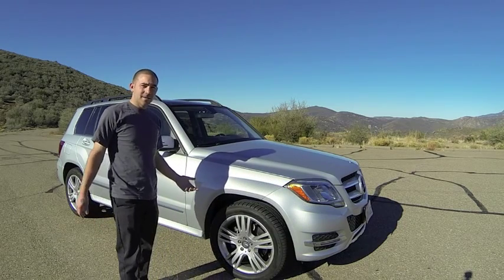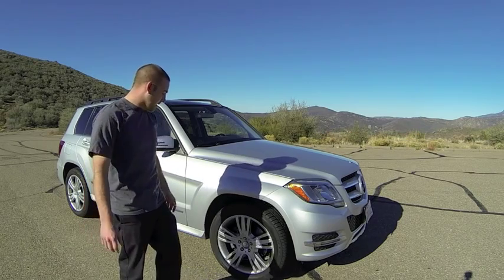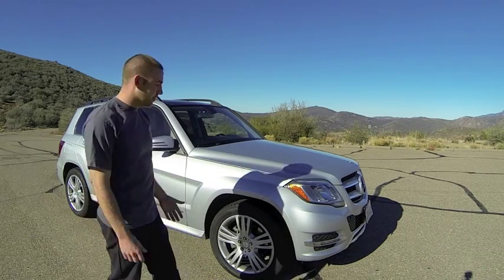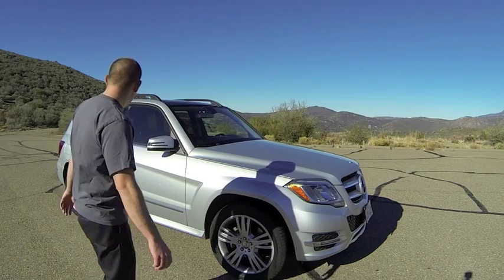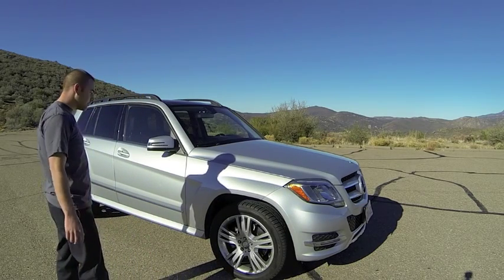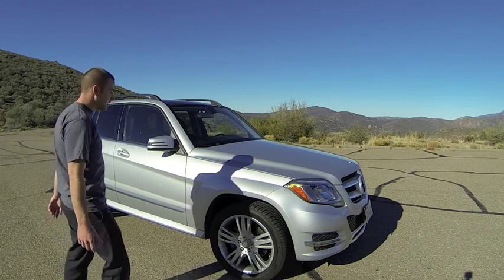It has 4MATIC, which is Mercedes' fancy way of saying it's got four-wheel drive. Kind of like Audi, they say Quattro. Mercedes says 4MATIC. So, fancy. It's a little bit sportier of an SUV, a little smaller.